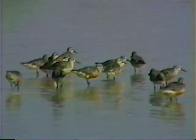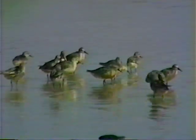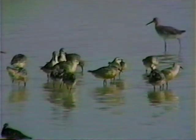The red knot is very easy to identify in the summer when the breast under the bill is a mahogany red. The shape is rounder than the Dunlin, and it's a bit larger. It can be found with other shorebirds along the bay and Gulf shores, and in Ding Darling.